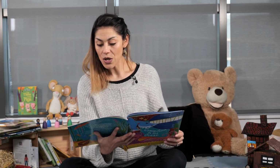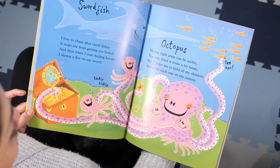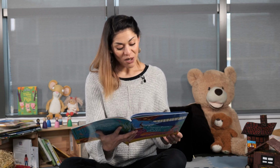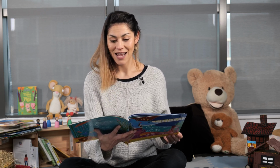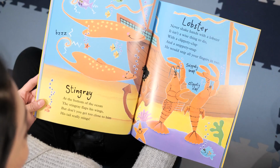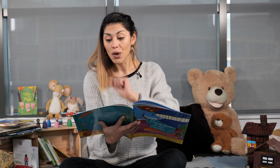Having 8 arms can be useful. You may think it looks a bit funny, but it helps me to hold all my children and tickle each one on their tummy. Stingray. At the bottom of the ocean, the stingray flaps his wings. But don't you get close to him. His tail really stings. Lobster. Never shake hands with a lobster. It isn't a wise thing to do. With a clippity clap and a snippety snap, he could snip all your fingers in two.